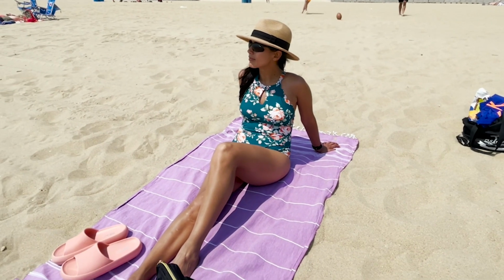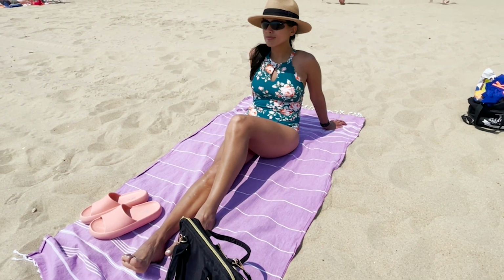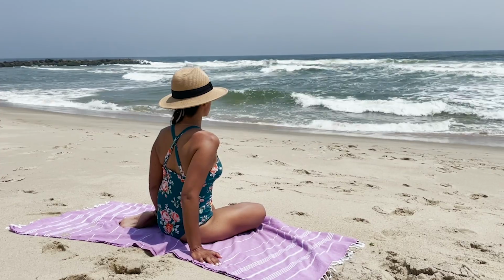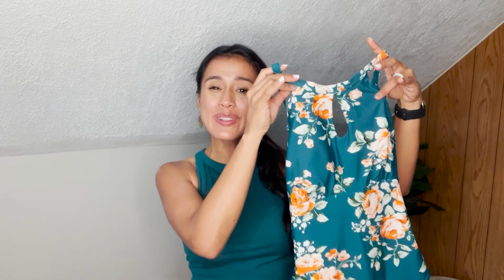I so like this floral design and I love this color, but if you're not feeling it, there's other colors as well. So if you're looking for that cute yet modest and girly bathing suit, then definitely go for this one, but that's just my point of view.